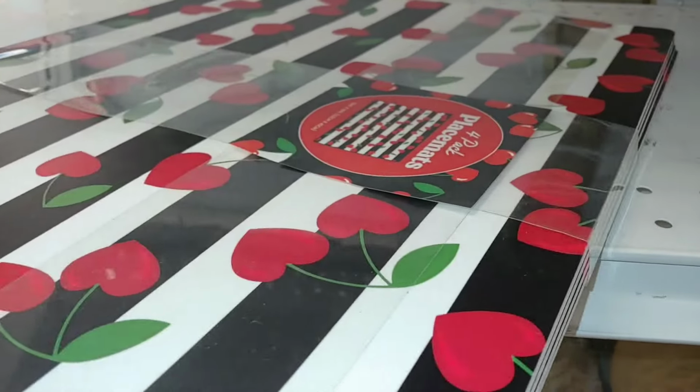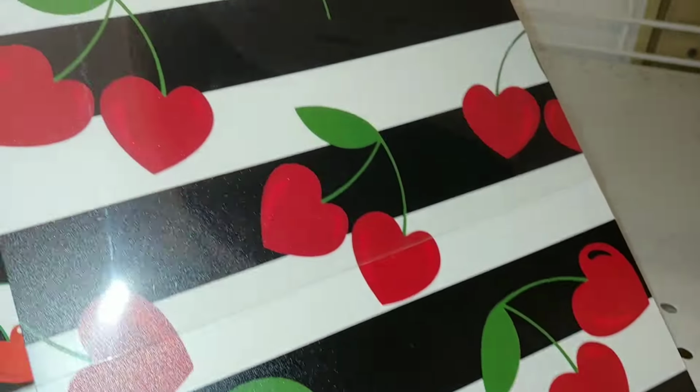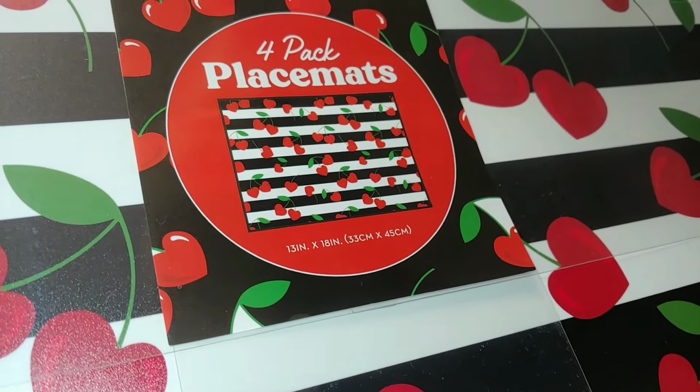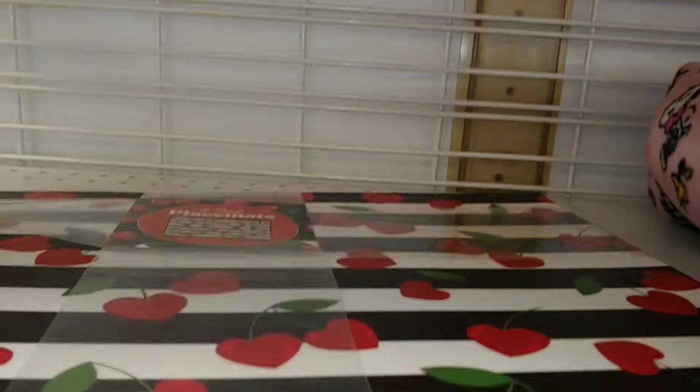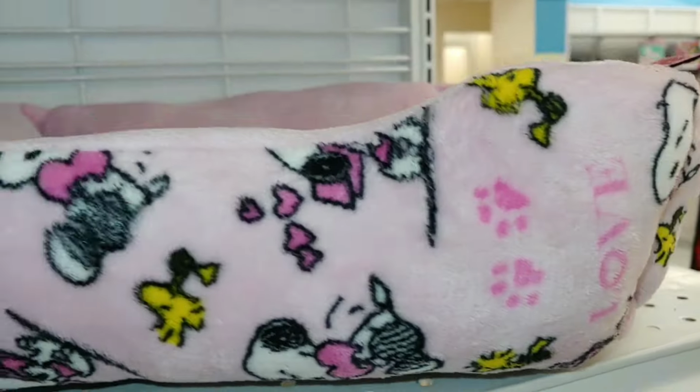They have these placemats right here that I just found randomly here. And they're heart cherry shaped. Look at that, the cute black and white colors. 13 by 18 inches. It's a 4-pack. And this cutie is $6 only. So great price.